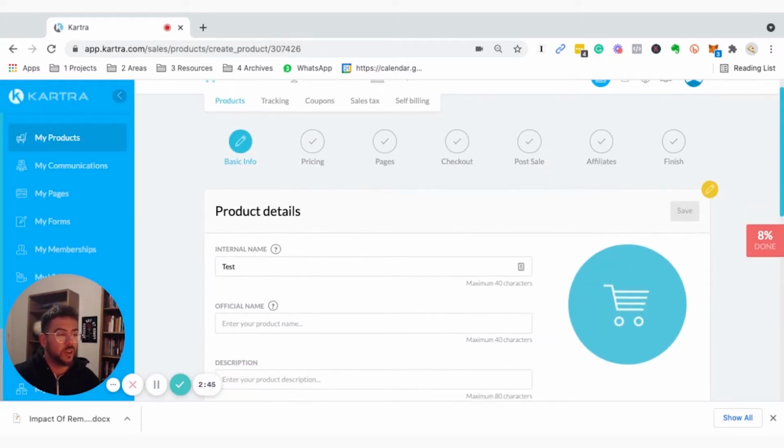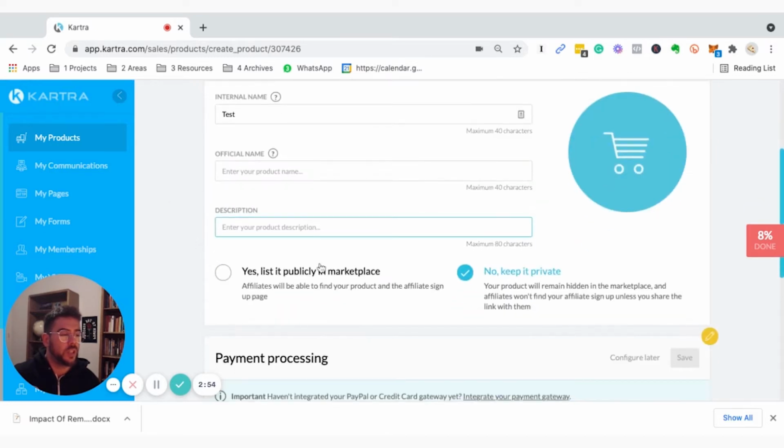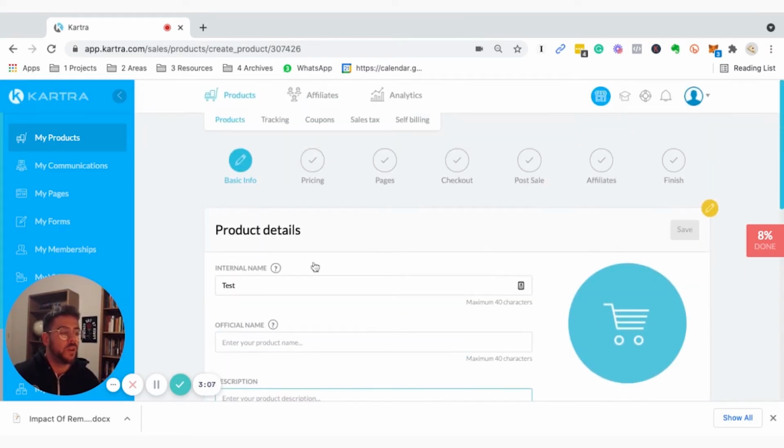And once I'm in here, I can create different details around this product. So the official name, this one is going to be external to the public. I can write a description here. I can also list it publicly in the Kartra marketplace so other affiliates can find it that way, which is really interesting. And then I can configure my payment processing with Stripe, for instance, or with PayPal, which is really cool. I can change the picture over here as well.